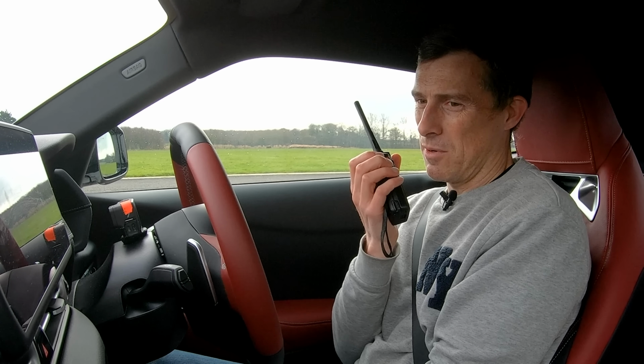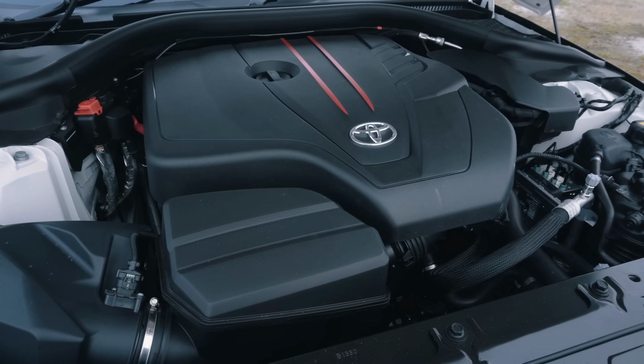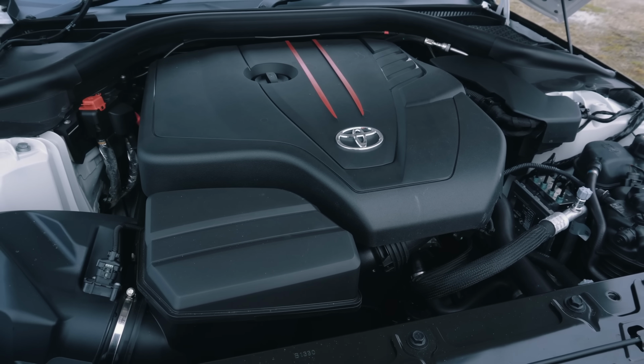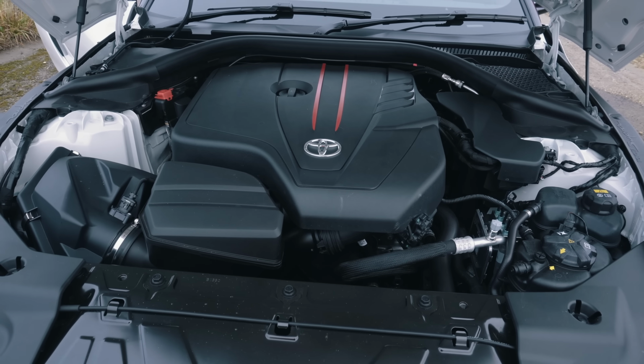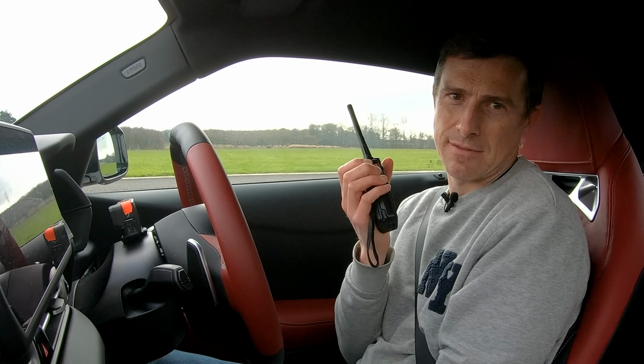I do love this car though, but I don't know why you'd have it with the blooming 2 litre. The whole reason of doing the BMW thing was for the 3 litre 6-cylinder, and then you go and put a blooming 2 litre 4-cylinder in the car. Just what? Anyway, it doesn't matter. GR Yaris, everything is forgiven.